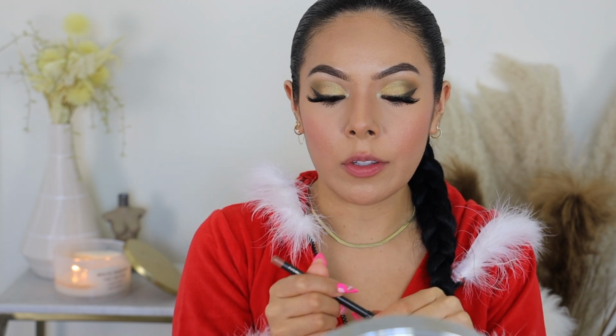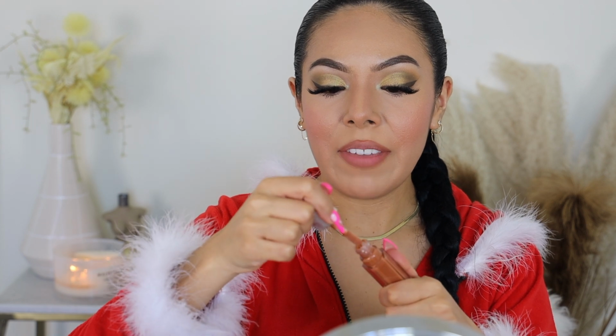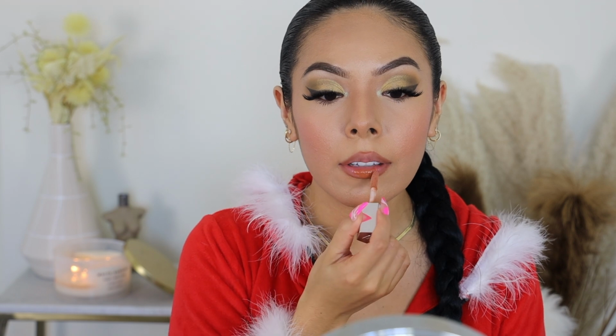So I think what I'm gonna do is I'm gonna start off with the lighter shade. MAC Strip Down is your go-to to create this. Okay, so we have the lip liner on. Then we're gonna put Honey Waffles by Fenty. And you guys see how it's a little bit lighter? It looks so good together. It is so beautiful. Honey Waffles by Fenty is what you need.